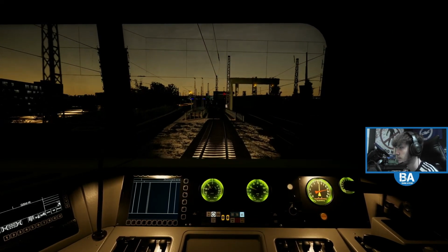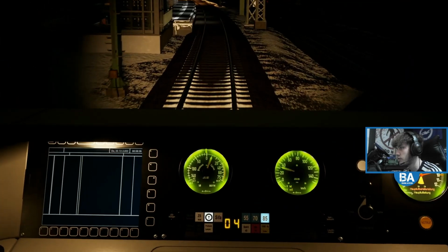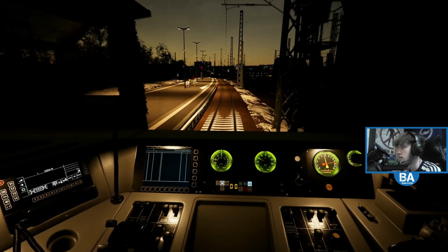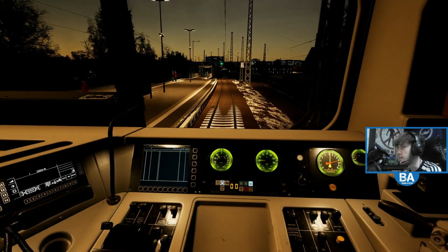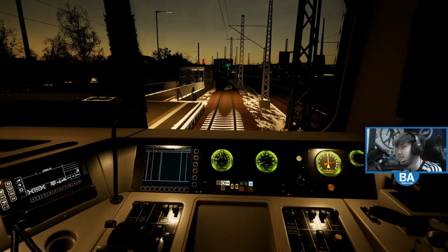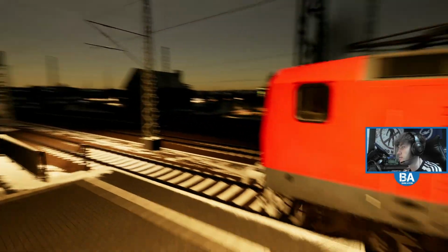I suppose the snow, it's probably in between the ballast, isn't it? That's why it looks a bit weird though, the way it's loading in. Very weird. And we're a very short train, so it doesn't really particularly matter where we stop. But we'll aim for the end of the platform, or nearish to the end. That will do. Yeah, I'm happy with that.